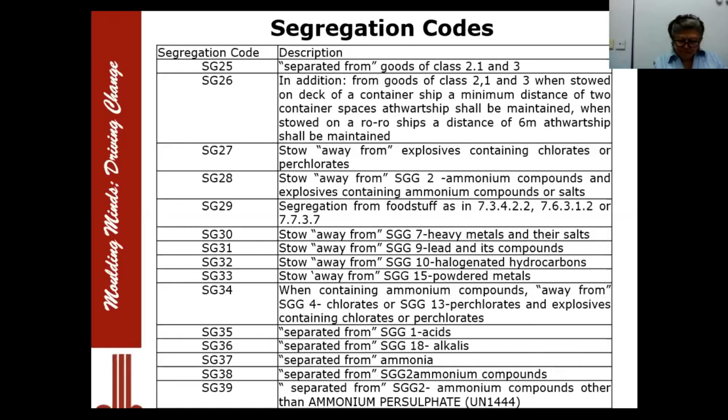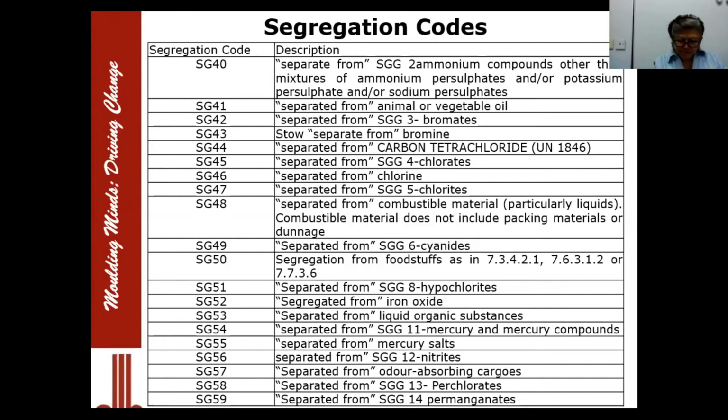So let's collect what these SGs are telling us first, so then we can work on this. What is SG36? This is separated from SG18, and SG49 is telling you separated from SG6. Number one, every value explains something. Value 1 means away from. Away from means how far? 3 meter, exactly. And then separated from is what? 6 meter. Then 5 meter, 12 meter. And number 4?